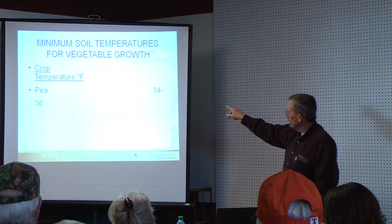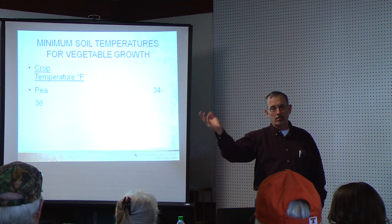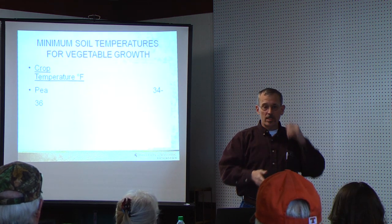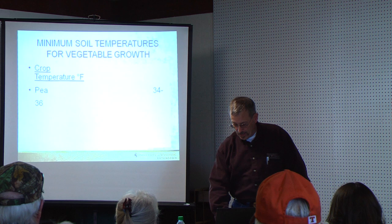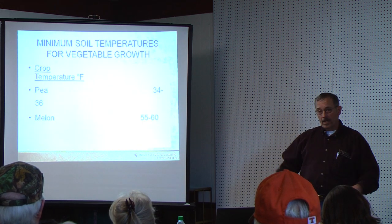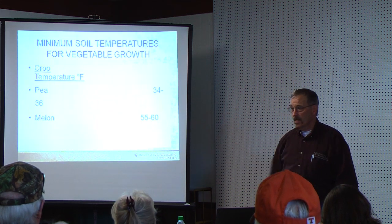The peas, you can see that once the ground basically thaws out, we can start planting peas. So we could be actually starting to plant peas now, probably, outside, and be somewhat successful from that standpoint. If we look at melons, they need to be warmer, 55 to 60 degrees. There's a huge difference between planting peas and melons, right?